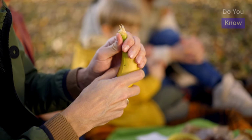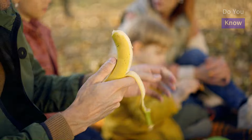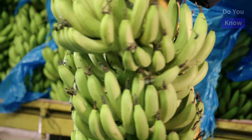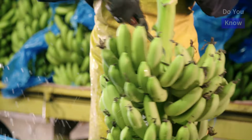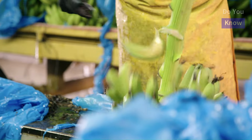Bananas fit this description. They grow from a single flower with multiple ovaries, and each section of the banana is technically a fruit with seeds. So, even though they might not look like typical berries, bananas are indeed classified as berries in the world of botany.